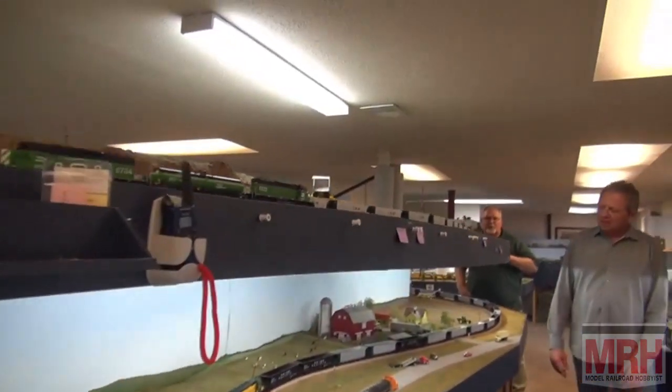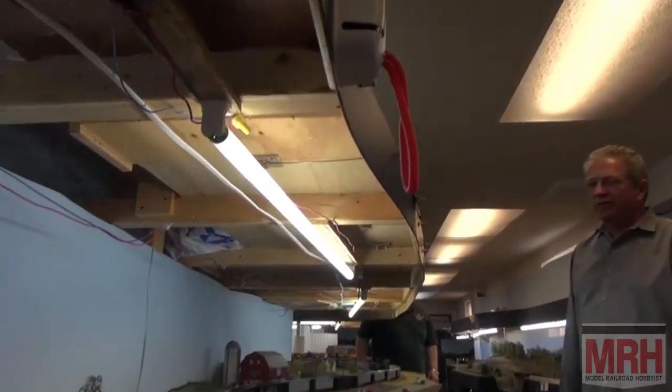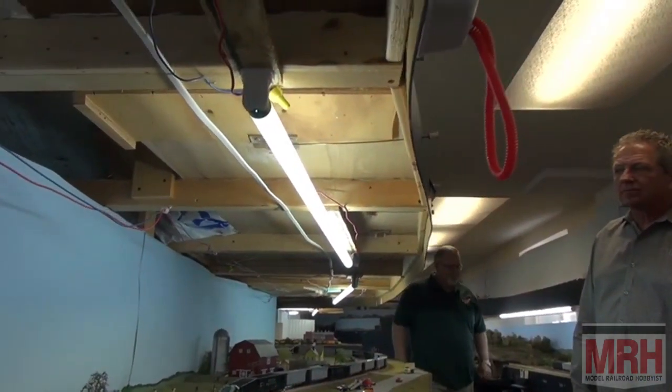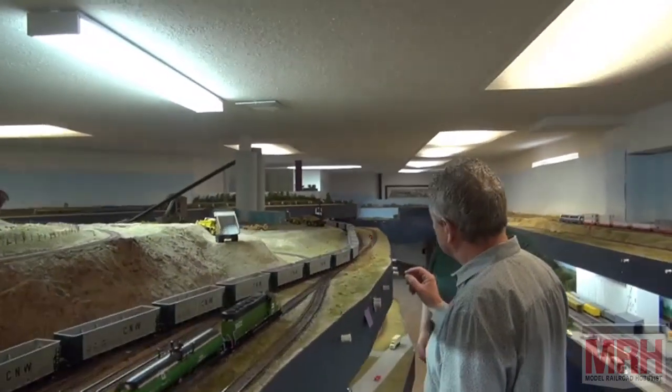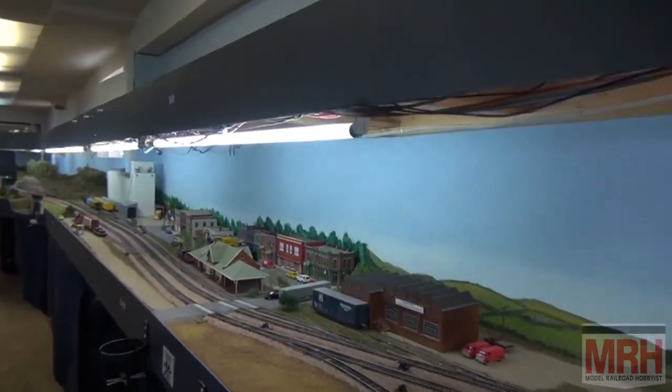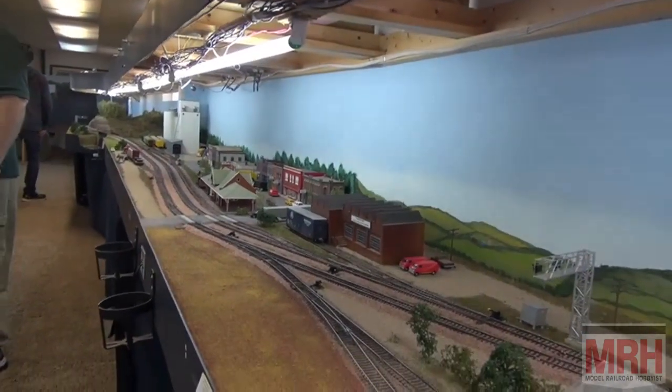No, that's fantastic. I love these little towns, and you've got this valance lighting underneath. Tell me about that. Yeah, we just took regular utility lights and took them apart and just stretched out the fluorescent bulbs. So it gives me about 10 feet for each utility light.